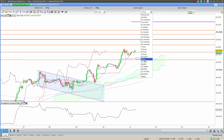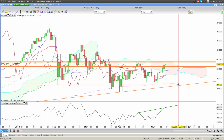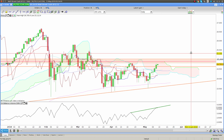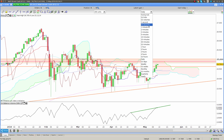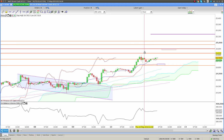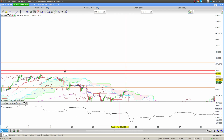And just before we close out, let's get back onto the daily. Okay, we've closed above that flat cloud. So this weekly Kijinsen is definitely the area that we're looking for. Okay, I'm not so sure that we're going to get anything beyond that this week. And what you may also find is this level here. Let's just move to this side.